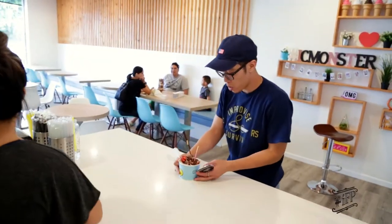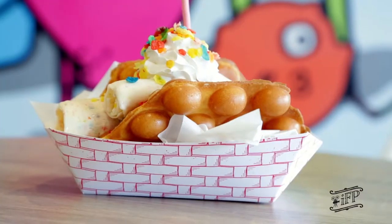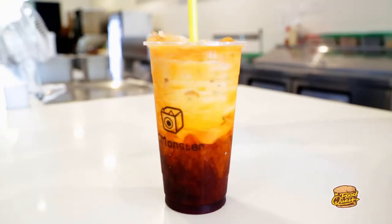And if you absolutely hate plastic spoons, they can throw everything into an egg waffle, turning this into a delicious dessert taco. And that's not all. Did I mention their teas? All created with natural ingredients? Nope, no dyes or food colorings whatsoever to get these crazy looks.